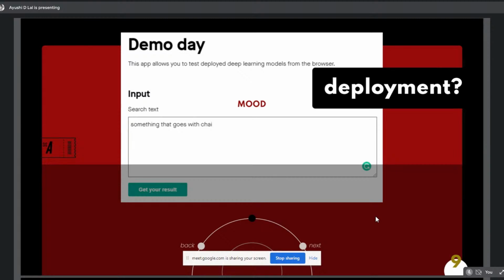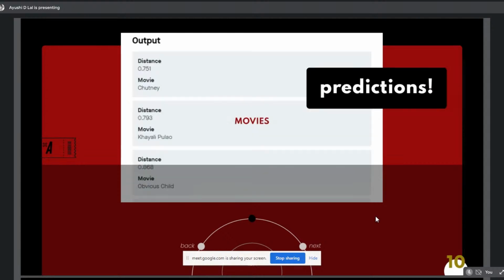I deployed it, and then when I typed in something that goes with chai, obviously it understands a lot of languages, because I typed it as chai in Hindi, and the database somehow has it as tea and not chai. I did it on purpose in order to test the deployment. So when I type something that goes with tea slash chai, I wrote it as chai here, it perfectly gives me the suggestions that have tea in it or snack time or a short watch. So the suggestions and the predictions were perfect.